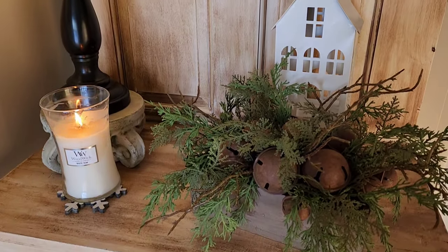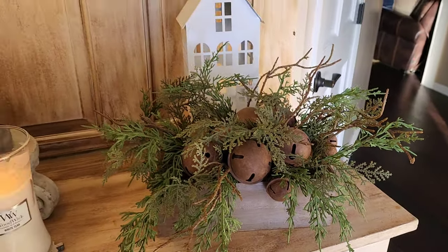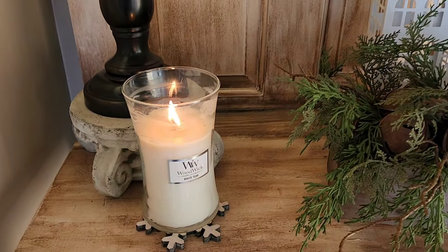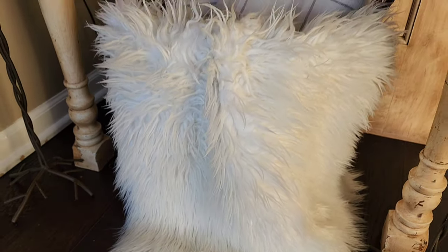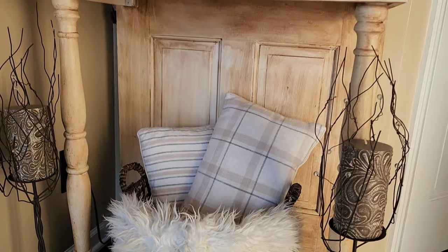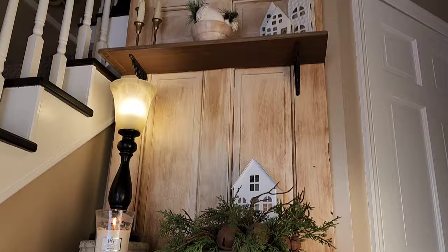I always say that your entryway is the first impression of your home, and it's always my goal to make everyone who steps inside into my entryway feel warm and welcomed and just relaxed. And you can do this by pieces that you add and decor and just cozy layers, a good smelling candle to have your home smelling good, and just soft lighting.